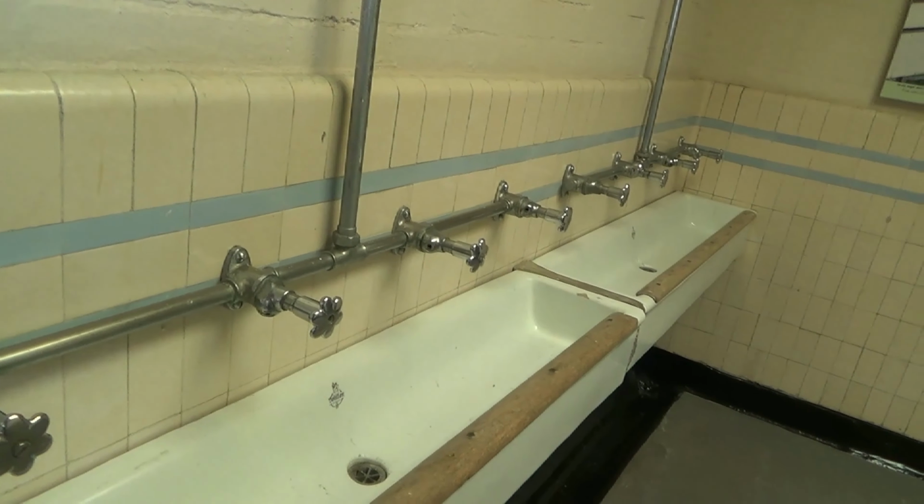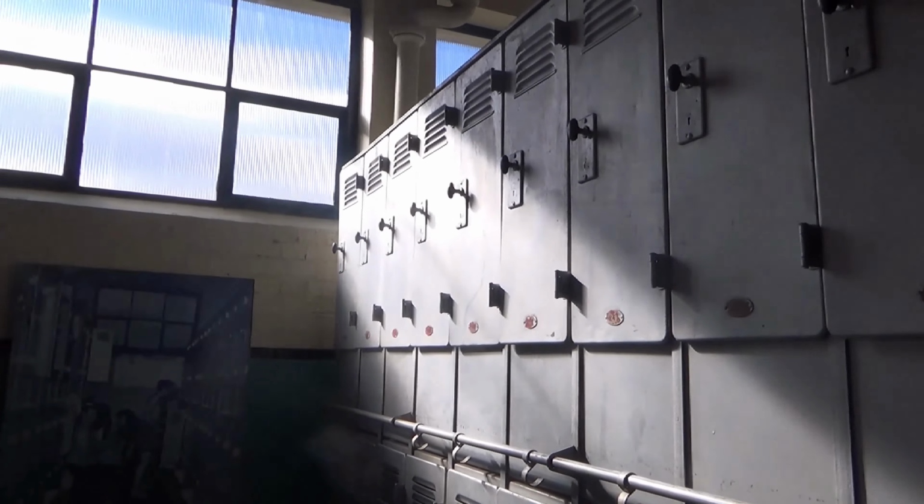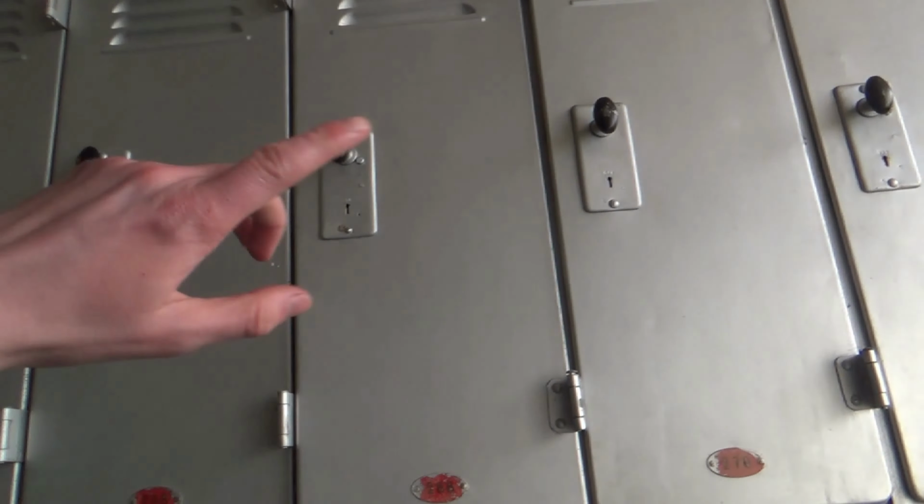So, got your sinks, you can wash your hands. Bit obvious, that is. Down here, we've got the locker rooms where all the miners used to store their clothing. Very high up as well, some of these lockers. Gonna be the short person who gets that.